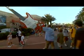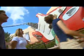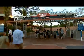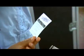Next, Andrew and Daryl head over to the Rock and Roller Coaster. This ride moves lightning fast, which makes it very popular, which makes getting into it not so fast. So, to avoid a long wait, Andrew and Daryl are going to take advantage of another Disney time-saving system called Fast Pass. Well, no one likes to spend their vacation standing in a line.